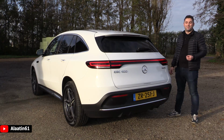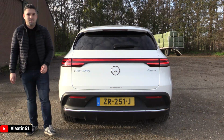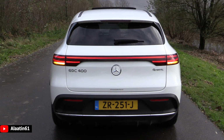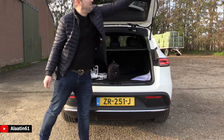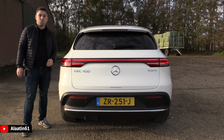Electric cars are the future, and I think this is the best way to enter the electric car world. What I really like on this EQC, the rear view camera is located underneath the Mercedes-Benz emblem. So that way it stays clean all the time, and the trunk opens like this. That's also really cool. You can also open it or close it with the key or with this button. The trunk space is 500 liters. You can fold the rear seats down for even more space.